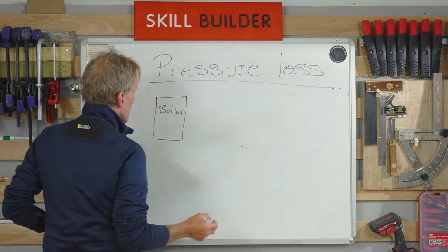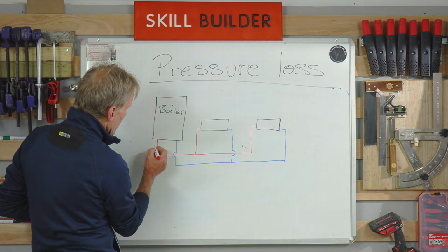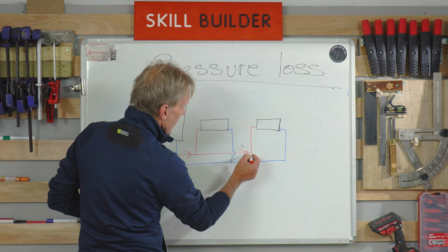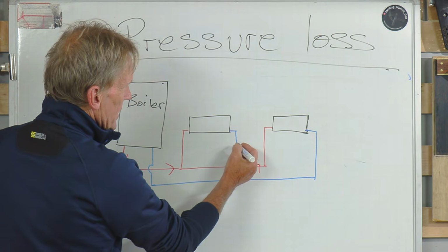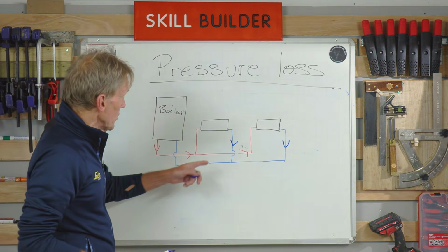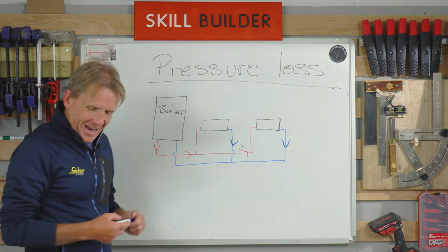So let's try and find out exactly what your problem is if you're losing pressure from your heating system. So let's keep things nice and simple here, shall we? What we've got here is a boiler, and we've got a flow coming out of the boiler, and it's finding its way around a central heating system which has got radiators on it, and the hot water is going up to the radiators. It's losing its heat in the radiators into the rooms, and then it's returning at a slightly lower temperature. It won't be cold like that blue, but it will be colder as it's returning to the boiler and being heated up in the boiler.